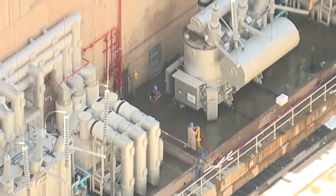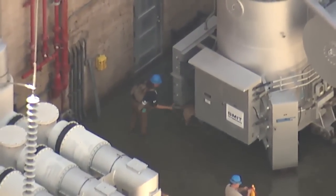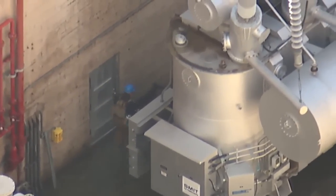Transformers can blow. That's something that can happen. It's not common by any means, but it can happen. That has happened before, and it will happen again. Mark Hall-Patton, who you heard there, says even though the structure is aging, it is not in danger of falling apart. He says the dam is nowhere near being compromised.